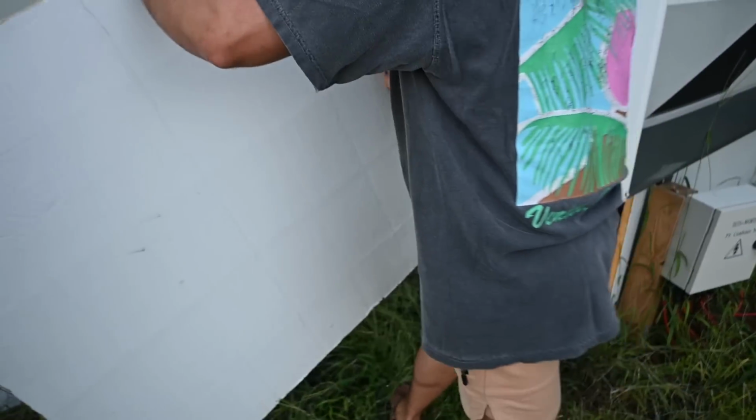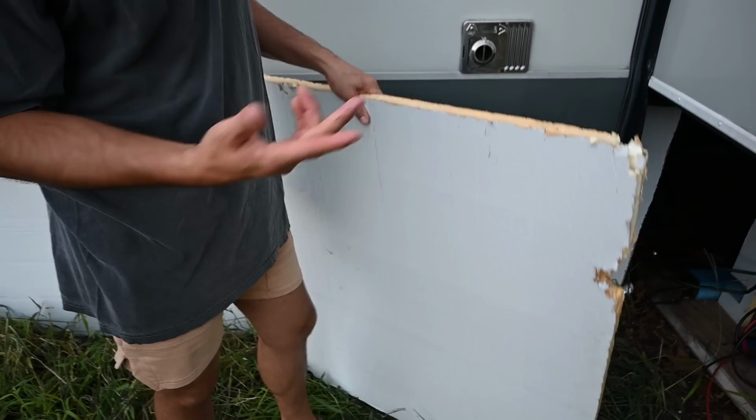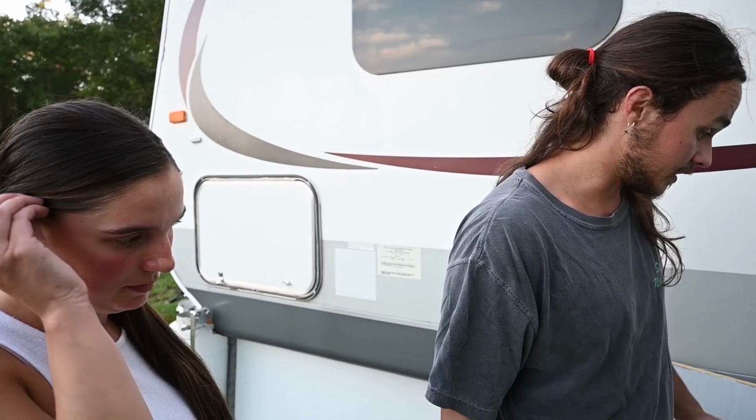Let's get a better look at the insulated skirting. Yeah, so it's just 1.5-inch insulation board, held up all winter. We've been here for a year, kept us plenty warm, and never had any issues with anything blowing or moving, never had really any problems.